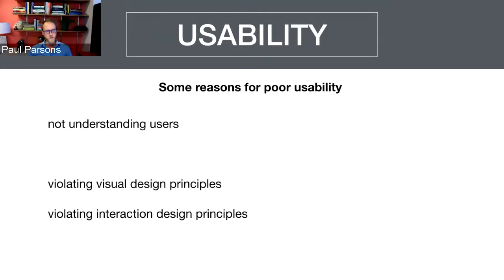And then another category of problems is that you're actually violating some established principles. These are based on human psychology, about how people perceive information and how they think, so perceptual and cognitive principles, and how they relate to how we design interfaces and websites and so on. As I mentioned, the first one might look something like you're solving the wrong problem. So you create a solution to a problem that's not really the problem.